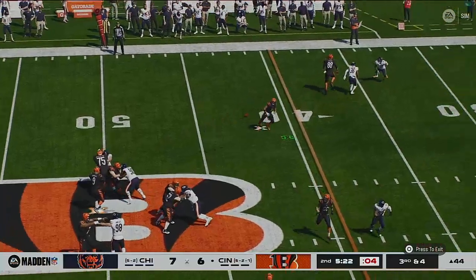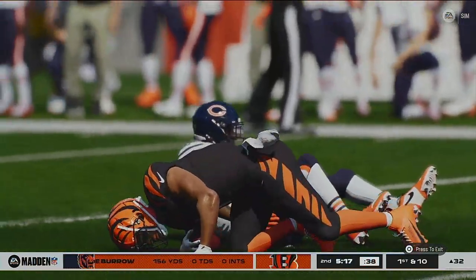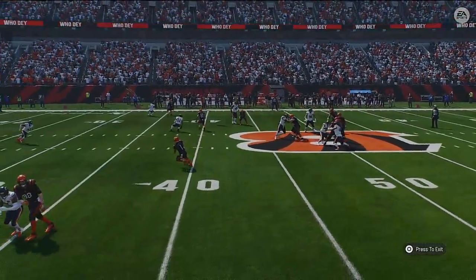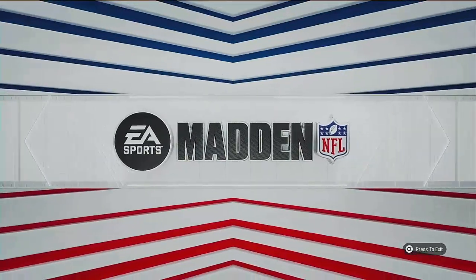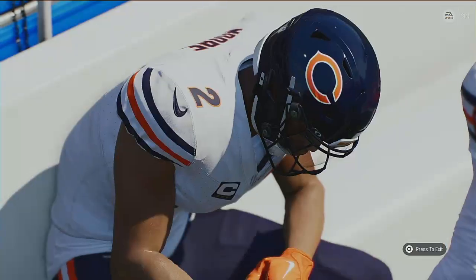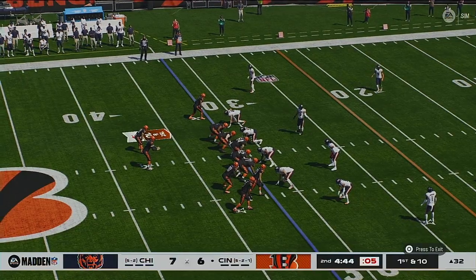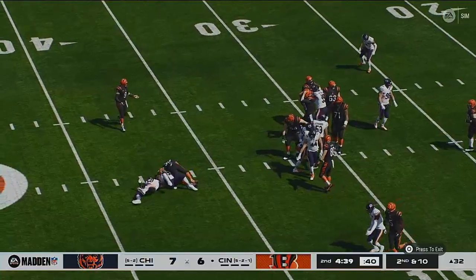Burrow from out of the gun here on 3rd down. He's got a receiver. It's Chase. It's a pickup of 12. It's a Cincinnati 1st down. That's good for a Bengals 1st down. 1st and 10 at the 32-yard line. Now Brown. And he'll get back to the line of scrimmage.